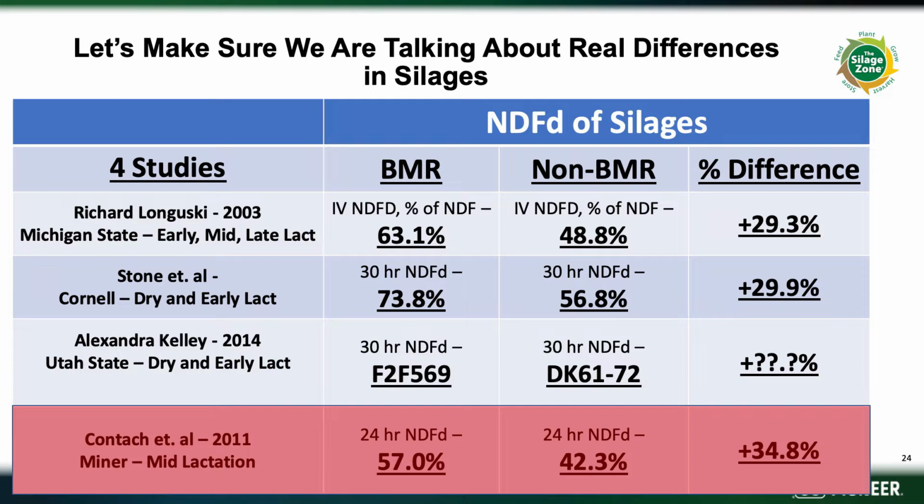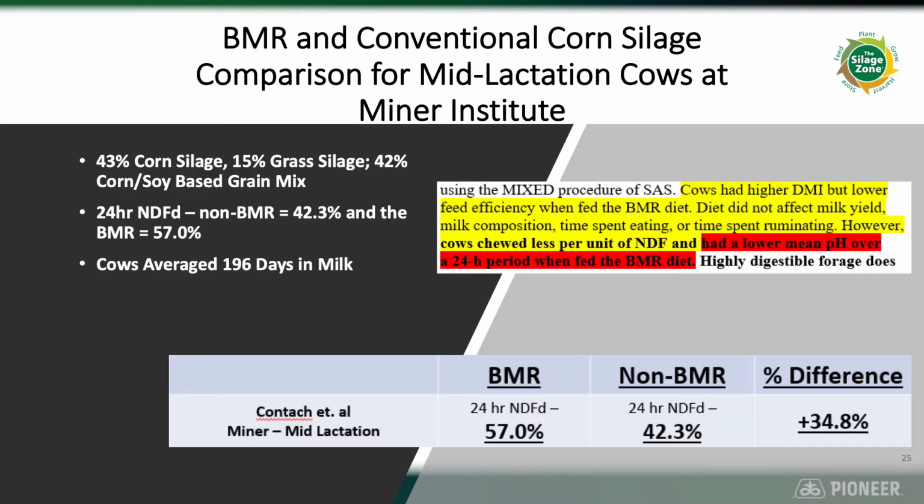Well, it was a mid-lactation study, averaging 196 days in milk. Very high corn silage diet, again, 43% of the dry matter. The other 42% was a corn-soy based grain mix. What were the results? As you would expect, just like that Utah State study, where at 16 weeks you saw that separation where cows eating BMR were eating quite a bit more dry matter intake, the same exact thing happened here. But the challenge is it didn't affect milk yield, milk composition, time spent eating, or anything.